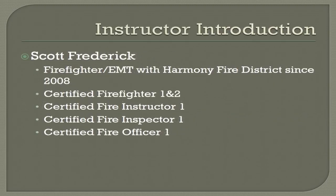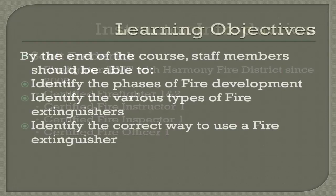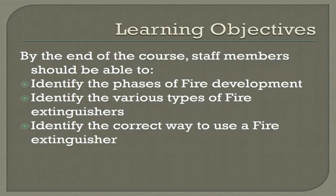I'm going to introduce myself. My name's Scott Frederick. I'm a firefighter EMT with Harmony Fire District since 2008. I was with Harmony and then with Zilli and then we merged, so I'm here. I'm certified as a firefighter 1 and 2, a fire inspector, instructor, and officer. So what that means to you is probably nothing, but these are both national professional certifications that I received through the Air Force.